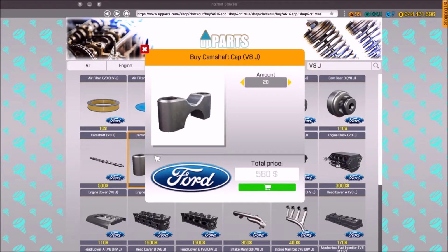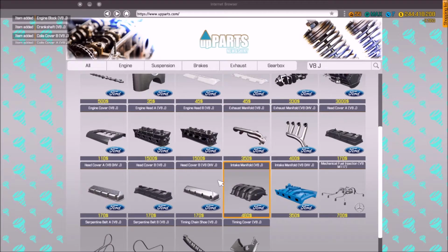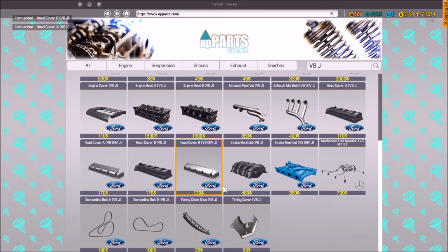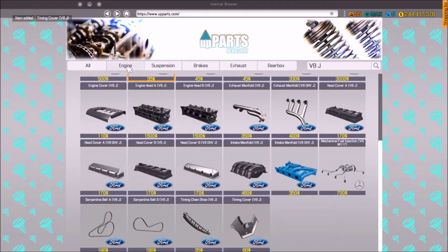If I'm not mistaken, probably 20 of those. One of those. Crankshaft. I'm hoping I can get the heads and stuff from the other shop. I think I need 2 of those. Only 1 of those. Okay, so let's go.